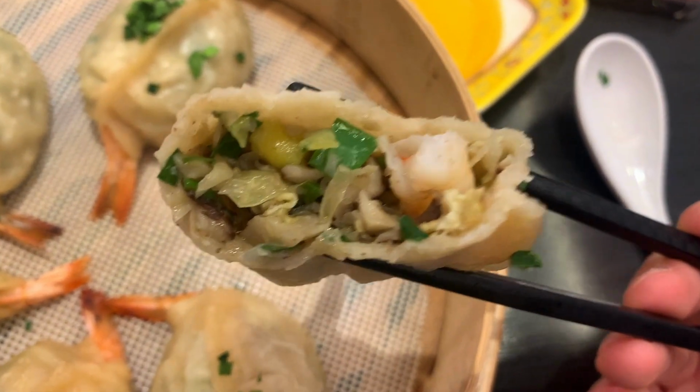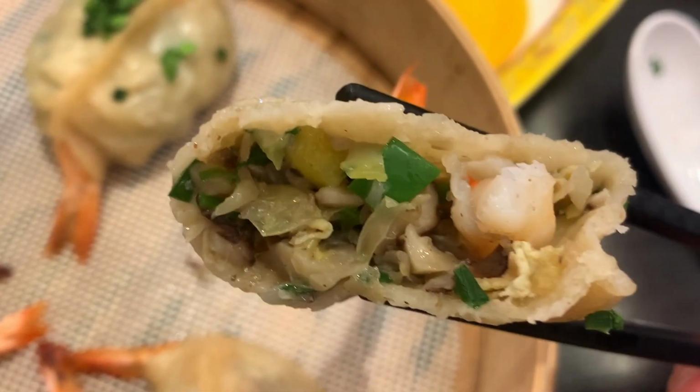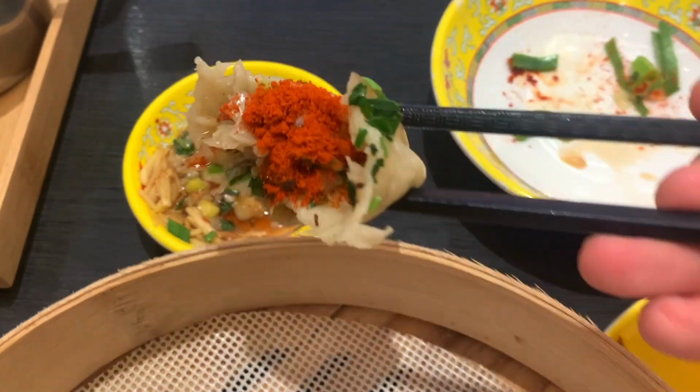I don't know what I'm really tasting right now. I think I'm eating a shrimp dumpling. Like I think, but it tastes like a mushroom and potato. We need some sauce ASAP. What am I tasting right now? Okay, let's try these dumplings again, because maybe that was just a bad one.